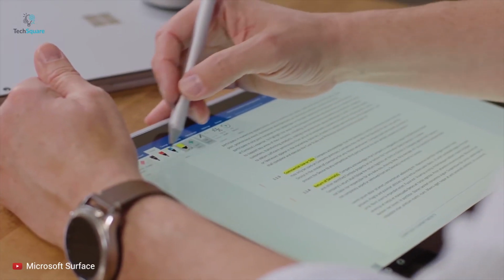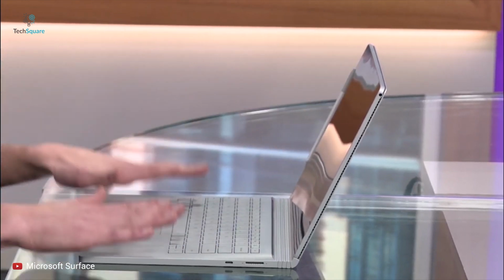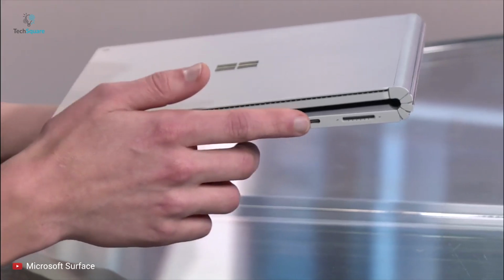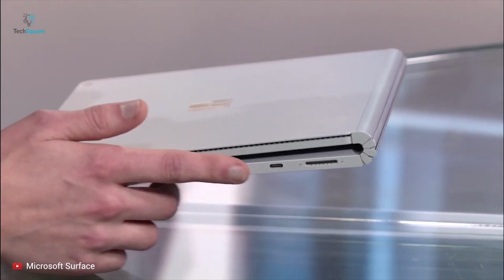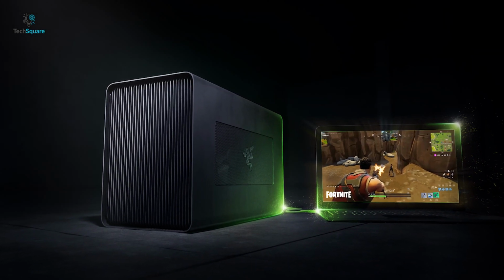It is also expected that Microsoft will give the Surface Book 3 at least one USB-C port supporting Thunderbolt 3 this time around. The existing model does have a USB-C port, but it doesn't support Thunderbolt, meaning you can't hook up an eGPU or drive multiple monitors from the port.